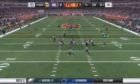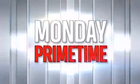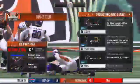Now a play fake here on first down. Looking middle, and it's incomplete. His big tight end, Tyler Eifert, the intended receiver. And that'll bring up second down.